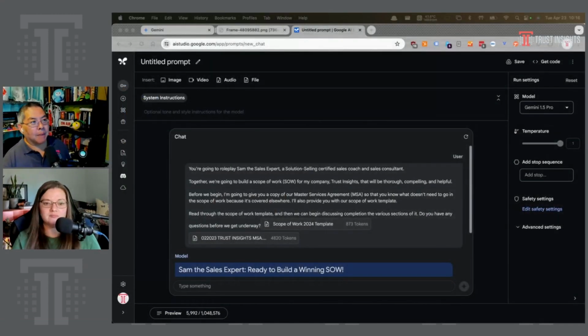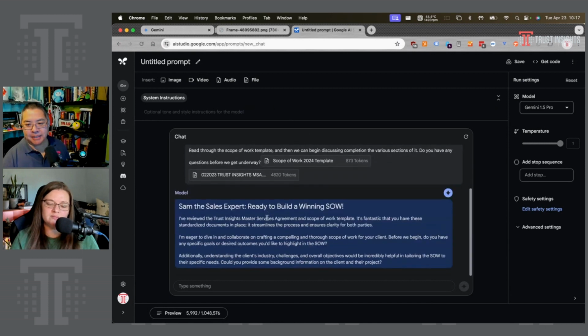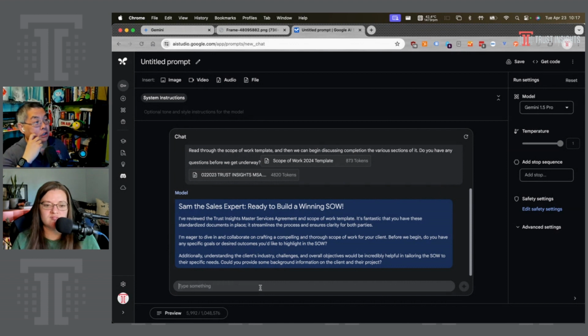Yep. So I put this into Gemini, Google's Gemini 1.5 Pro. I added our scope of work template, our MSA. And Sam, the sales expert, says, hey, I've reviewed these things. It's fantastic you have these standardized documents in place. It streamlines the output. And so now Sam's like, okay, I'm ready to start taking instructions. And so what I would say next, maybe just for clarity, is just to be sure, can you outline the major sections of our SOW template that require my input so that we are on the same page.